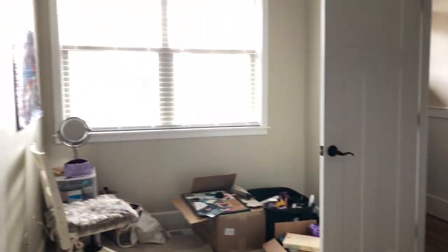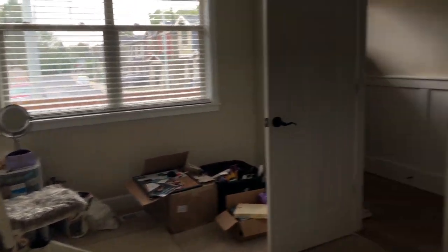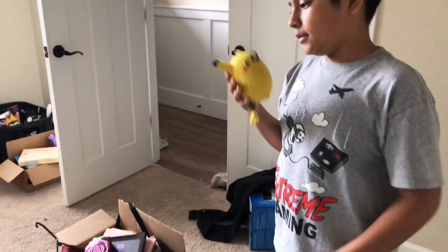I found a Pikachu. I'll just be keeping this Pikachu I found. Okay.